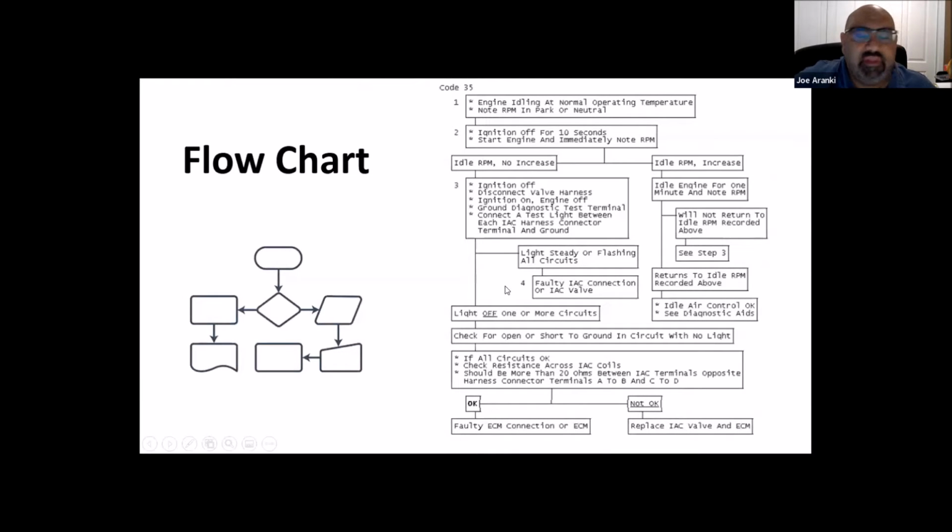Now, given these codes, they do have flow charts. There are ways to get these flow charts. So you get a specific code 35 and you start following the flow chart. Here's the condition, do this. And then did it do this? Yes or no? Well, if it did, then do that. And this is supposed to help narrow it down.